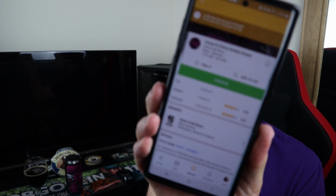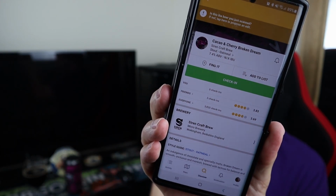So it's had 3,820 check-ins and an average of 3.69. There it is right there. So yeah, I think it's a bit better than that. I'll be honest, I do. But what will I score it? Looks first of all, please.